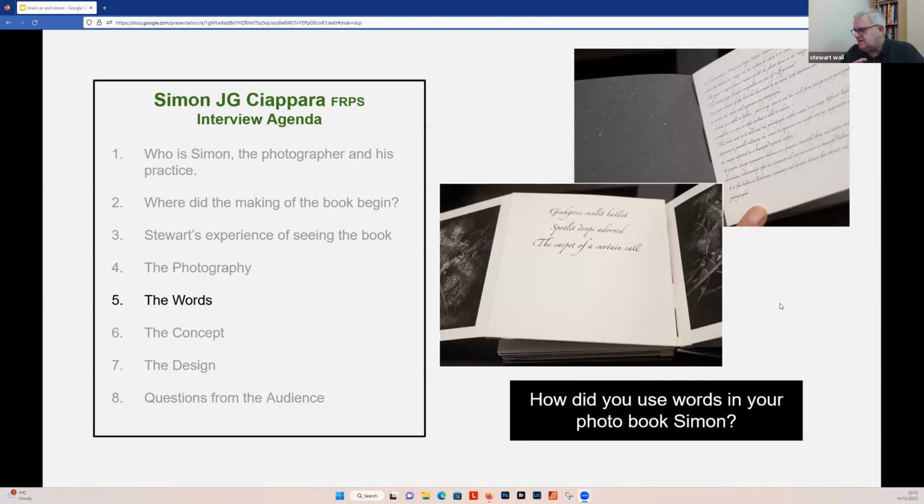Coming on to words, Simon, how did you develop the words for your book? Well, in a lot of senses, Stuart, you're culpable for this, with your ginkgo haikus. I had thought long and hard about the words. I wrote a foreword, which was fairly straightforward. It was a distillation of the supporting evidence. But each chapter, apart from a heading, needed something.